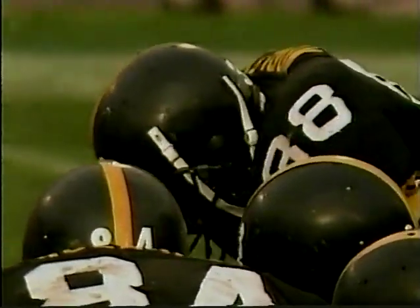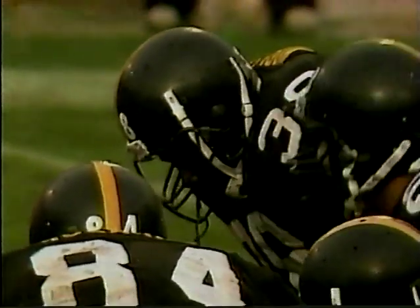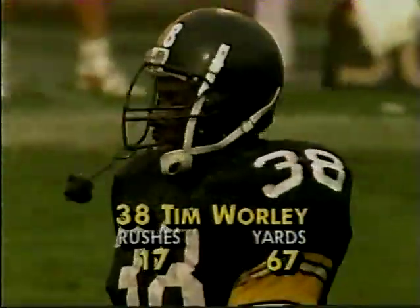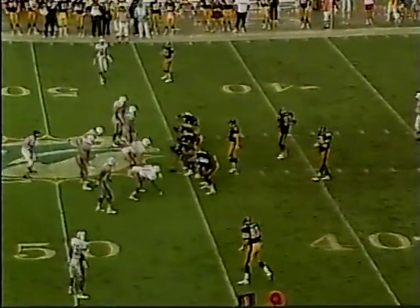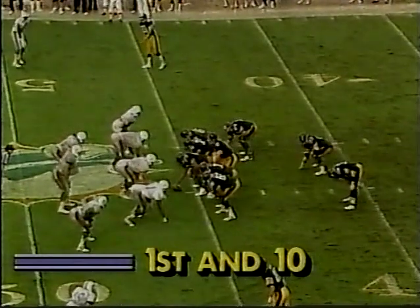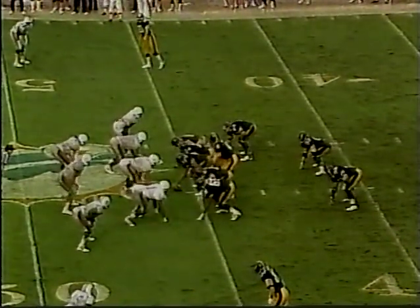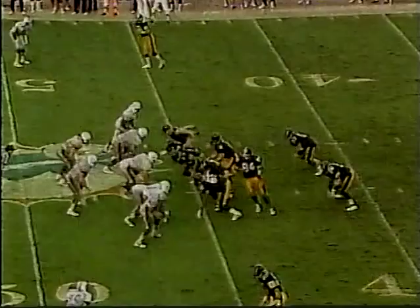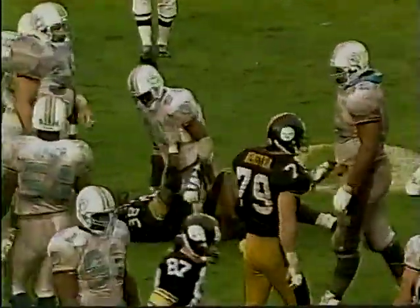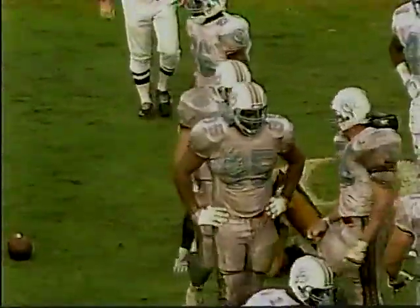These guys are short, squat, very strong, not tall and lanky, and they use more choppy steps to get out there to set up for the traps, and I think it's proven a real benefit to the Pittsburgh offense today. First down now at the 46 for the Steelers, who lead the Dolphins 34-14 as we get underway in the fourth quarter. Worley, he's tough to bring down today. Jarvis Williams made the tackle.